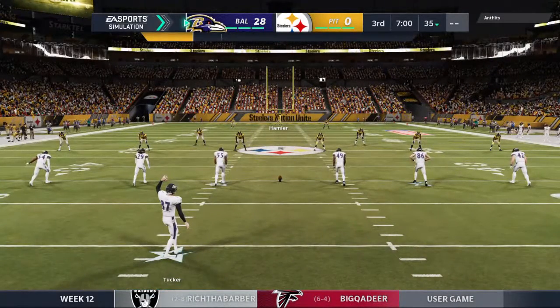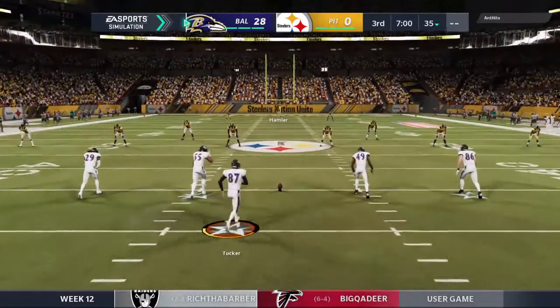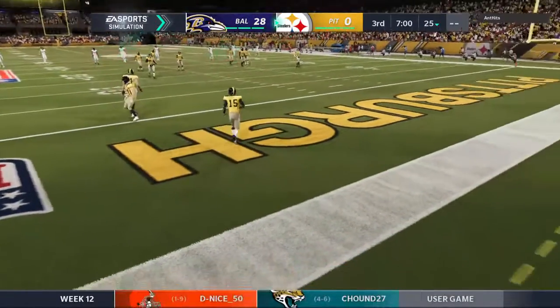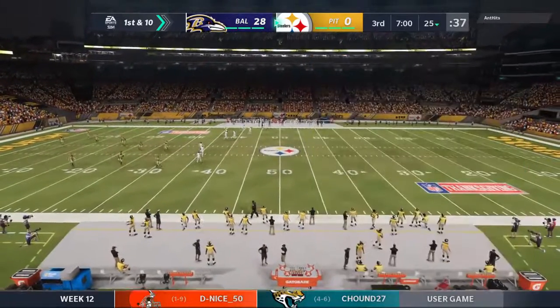To kick off for Baltimore. The Steelers going to get the football first here, trailing on the scoreboard as we are back underway on EA Sports. And that going to hit in the end zone as we restart things here in the second half with a touchback.